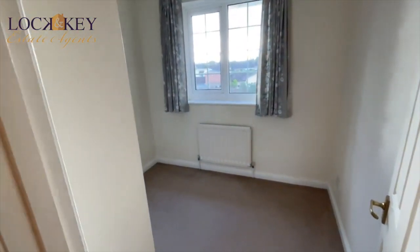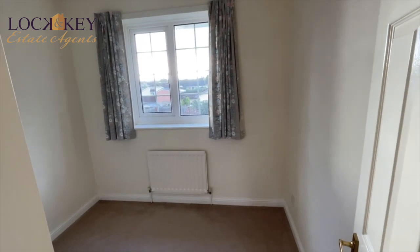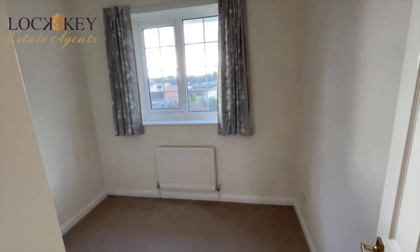So we're going to go into the small bedroom. This is bedroom 4. So of course you can have a 4th bedroom. We mentioned modern day living and with hybrid working, a lot of people are working from home, and I'm seeing the 4th bedroom, if you haven't got 3 children or whatever, being converted into a little office, and I think this is perfect for it.